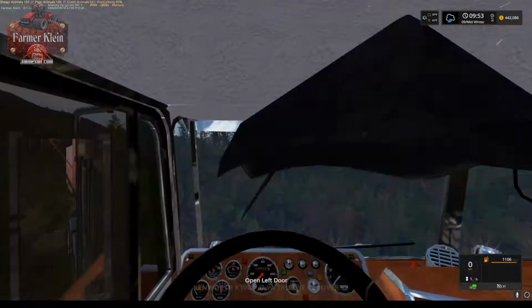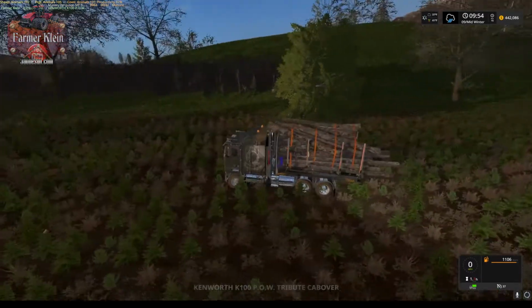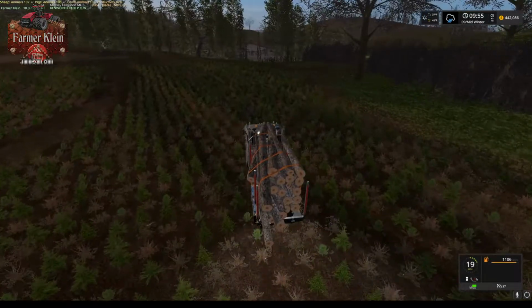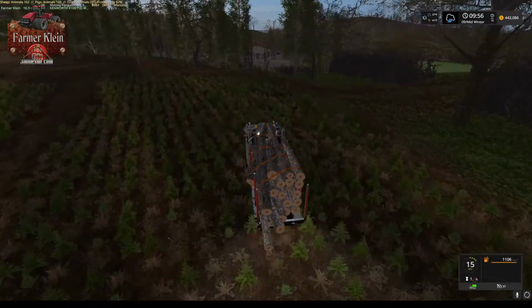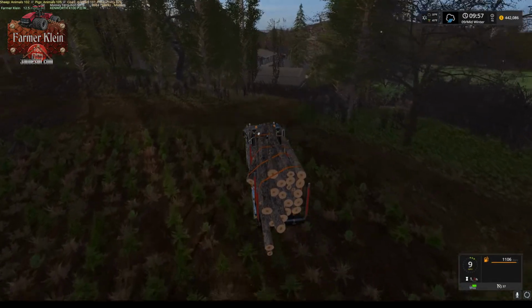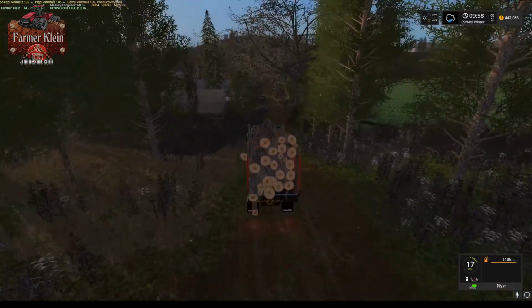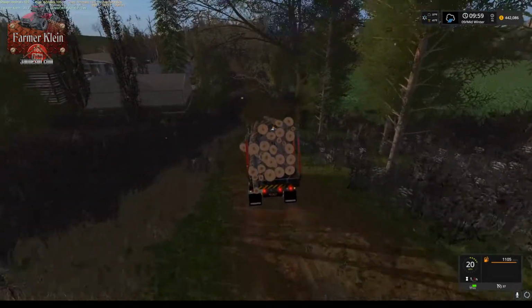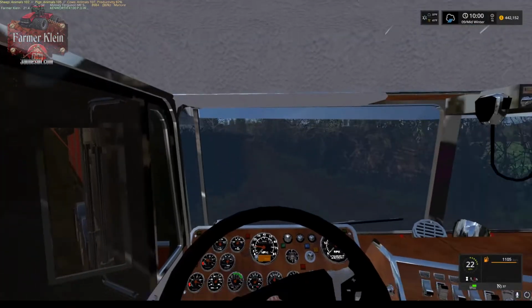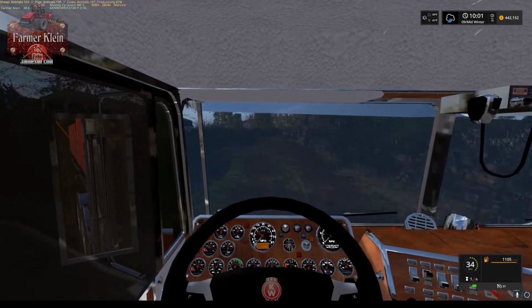So this truck is a little top heavy. We load these trailers up like this, so I need to take our time. Switch back to the lights. We take our time and take it down to the sell point. Don't need to be tipping our load over, that's for sure. This truck does make it a little faster to get our load down there.